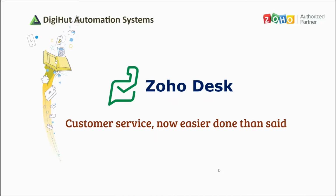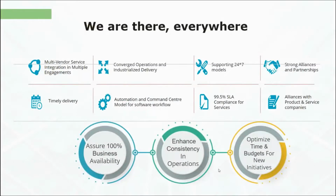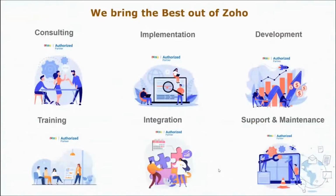Before we get into the webinar, let me introduce what DigiHut does and who we are. We are a leading Zoho authorized consulting partner in India, and we have a team of the best Zoho certified consultants who have strong experience and expertise in handling multiple projects from startups to enterprises across verticals. Being a valued partner of Zoho, we take care of the end-to-end activities, right from consulting till the support and maintenance.